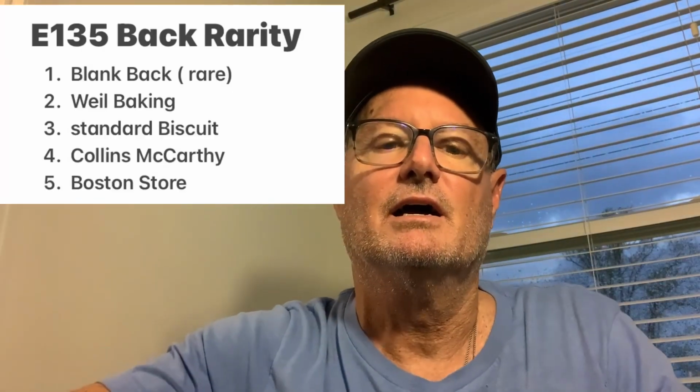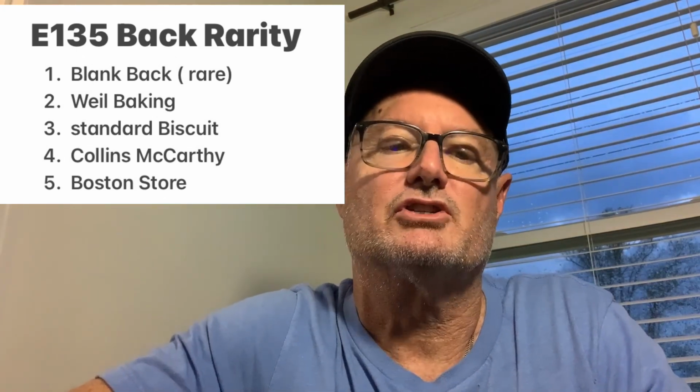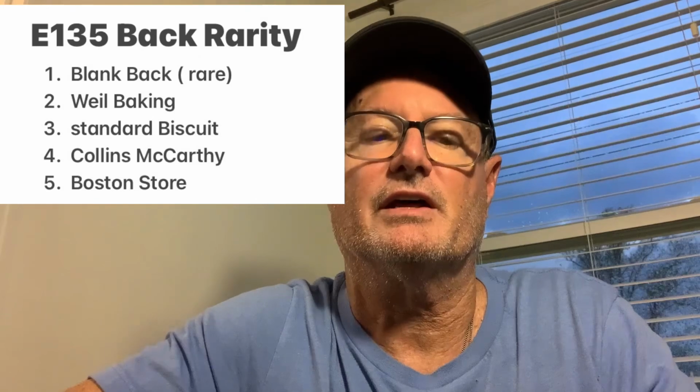Just a really cool back. These are 1917, and they're called Collins-McCarthy cards, but they too have some different backs. Actually, the rarest is the blank back, and then you have the Boston Store and the Collins-McCarthy, and I'll put the list of the different backs for the E135s up here. It's just so cool. I love the Collins-McCarthy back the best. The standard Biscuit I don't care for so much, but just to have any of them is a big deal.